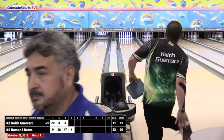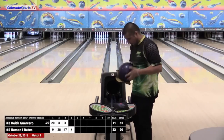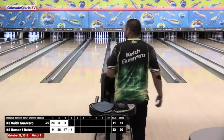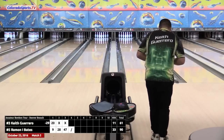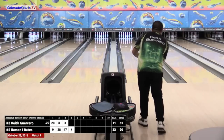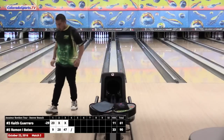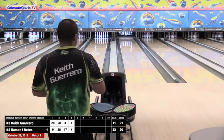Keith Guerrero, spare double out of the gate. He can put 30 every box so fast for so many frames. You just can't hardly make a mistake against it. The only chance you have is if the carry goes away. Right now, that ain't happening. All right, spare 3-bagger. And he is lined up.